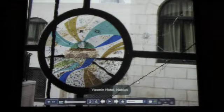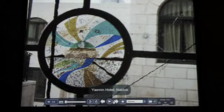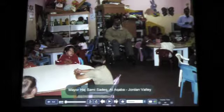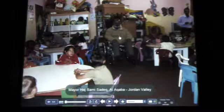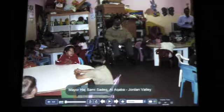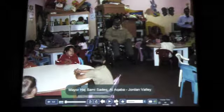This was the hotel where we stayed in Nablus, complete with a bullet hole in the decorative window of the hotel. This is a town called Al-Aqaba in the Jordan Valley. It's a tiny town of no more than about 300 people. And this is its mayor. He's in a wheelchair because at the age of 17, he was shot by Israeli soldiers as they were practicing outside in his neighborhood, practicing their aim, I guess.